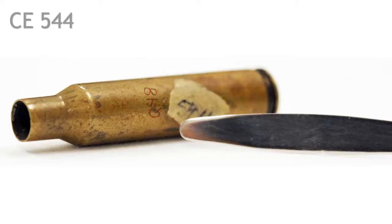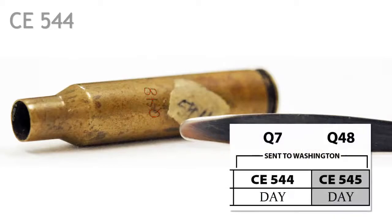First, it's only an FBI evidence number, not the initials of one of the people in the chain of custody sequence. Second, and just as important, it's actually the wrong evidence number, as you can see when we take a look at our earlier chart. This number is supposed to be Q7, but instead it's Q48. Or is it? Let's take a closer look.